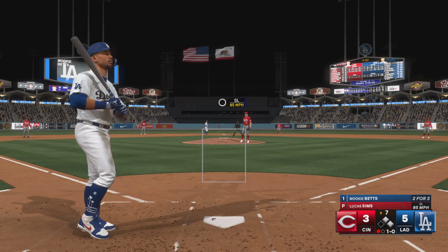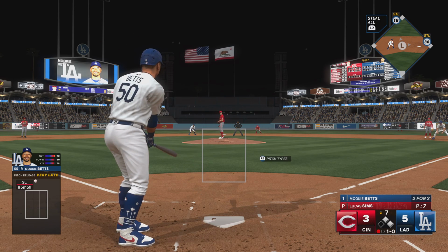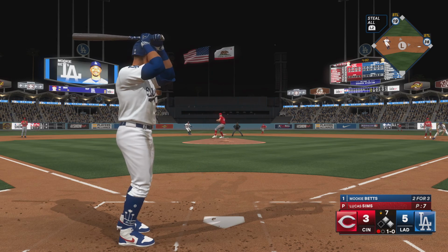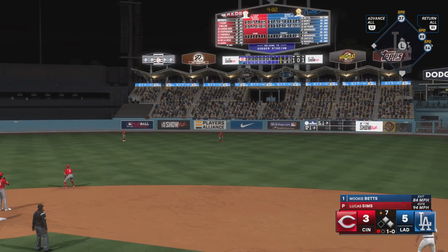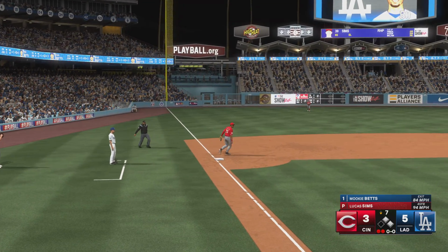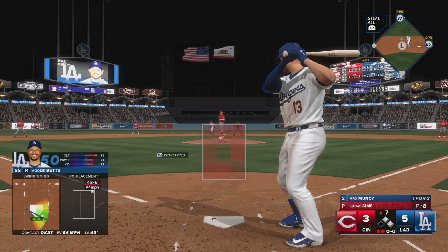Looking for some insurance. Or as our friends down in the South would say, insurance. No matter how you say it, we know what you mean. And that one is lifted in the air. Mookie retired, 2 down. Out number 2. Now batting, here's Max Muncy. That funky Muncy. 1 for 3.